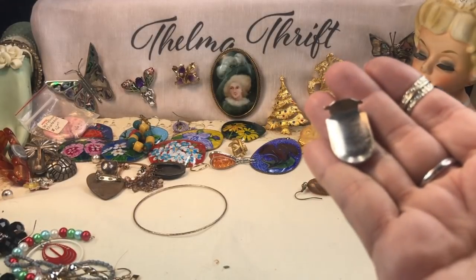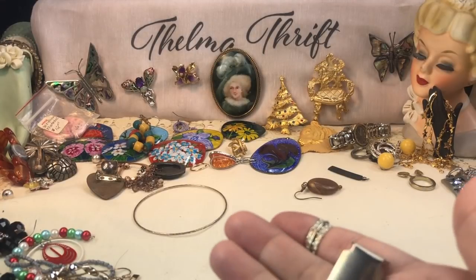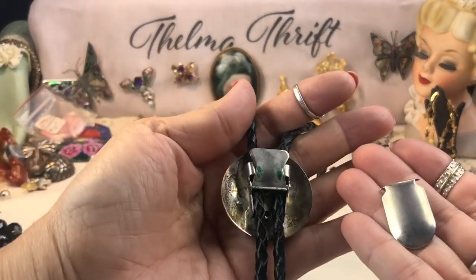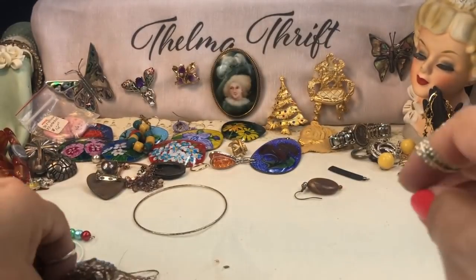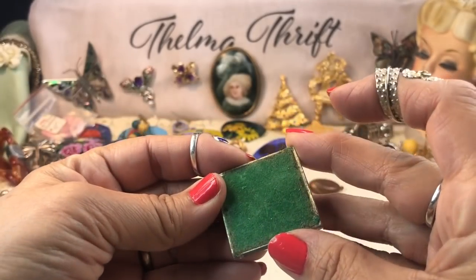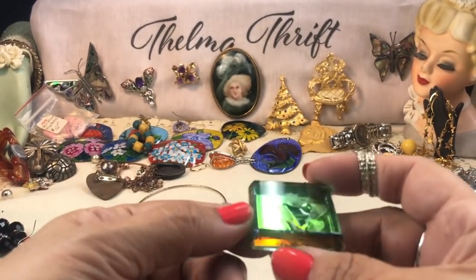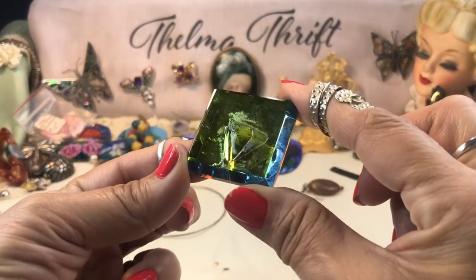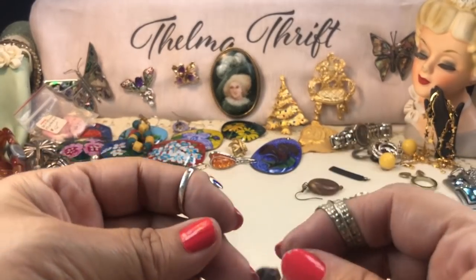Don't even know what that is. Some kind of a... Was that part of the bolo? It wasn't, right? Looks like it was part of a bolo. Let's see. But not this one, thank goodness. All right, we've got some stretch bracelet. A stretch bracelet. I don't know what this is. It looks like a broken glass or something. It's got a little chip. So we'll throw that away before it hurts somebody.